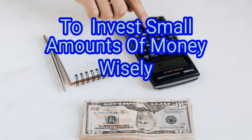To accomplish this feat, you must implement a proper strategy and stay patient, disciplined, and diligent. These instructions will help you get started in making small but smart investments. So, we are going to learn how to invest small amounts of money wisely.